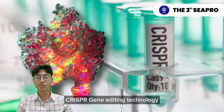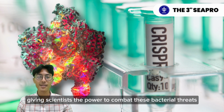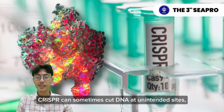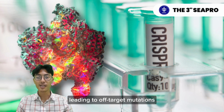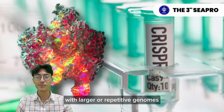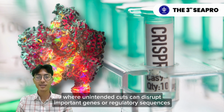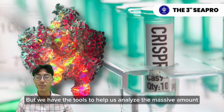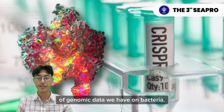CRISPR gene editing technology gives scientists the power to combat these bacterial threats, but in some cases, CRISPR can cut DNA at unintended sites, leading to off-target mutation. This is particularly problematic in bacteria with larger or repetitive genomes, where unintended cuts can disrupt important genes or regulatory sequences. But we have the tools to help us analyze the massive amount of genomic data we have on bacteria.